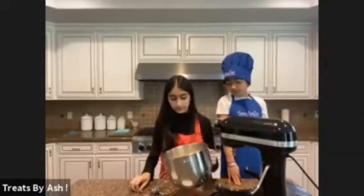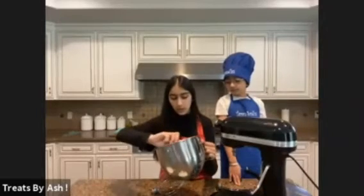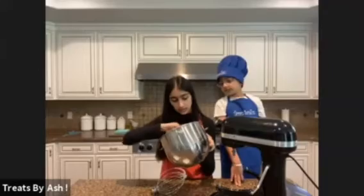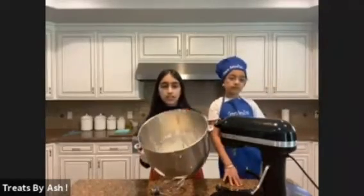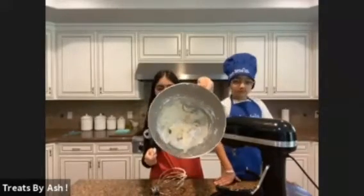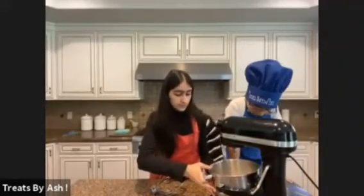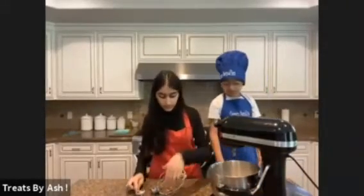Okay, so I'm just gonna show you guys how mine looks right now. I'm just gonna wipe the edges because some stuff got stuck and it didn't get mixed in. But as you can see, it's nice and creamy. Okay, and that was just half.